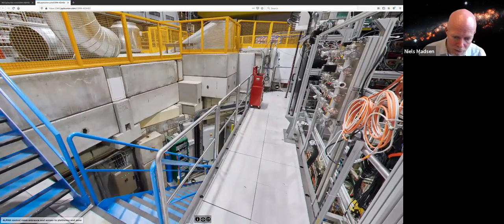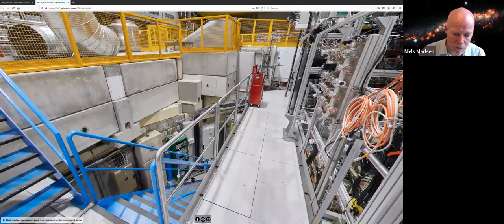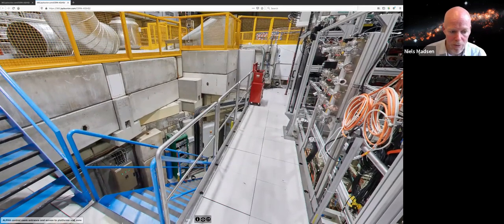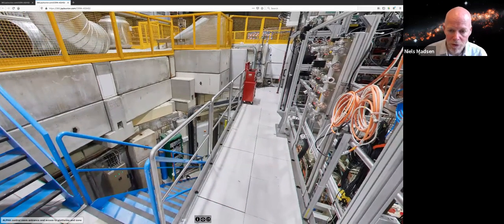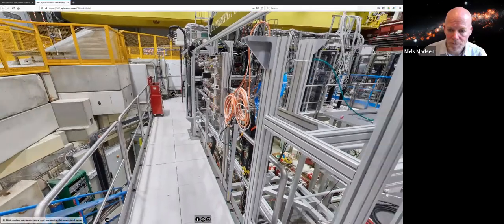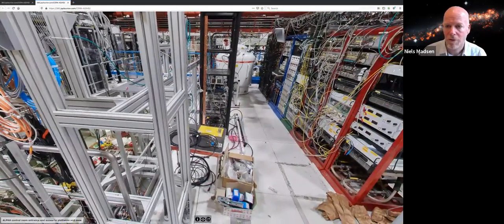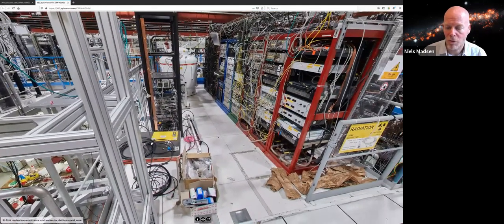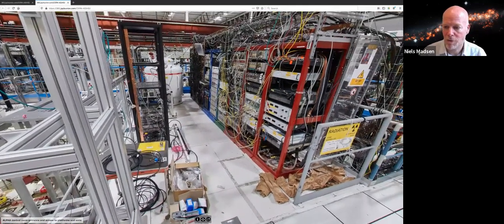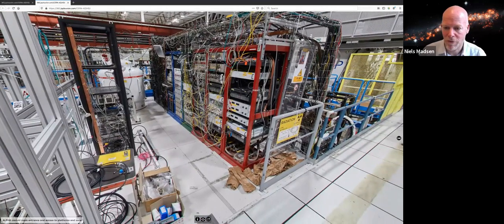You could just about see the floor down here. This level is about 3.5 meters above the floor. So there's maybe about 5 meters to the top of the concrete on top of the ring. You can see how it's all stacked up. There are these cross beams. And on this floor, we have most of our electronics. As you can see, this was not installed by engineers, but by physicists, which is why it looks a bit messy. It is also in a state of flux at the moment because we're redoing a lot of things.